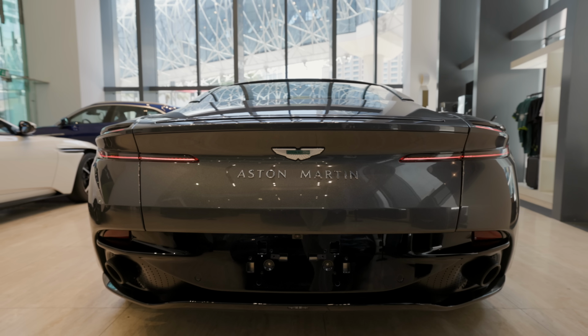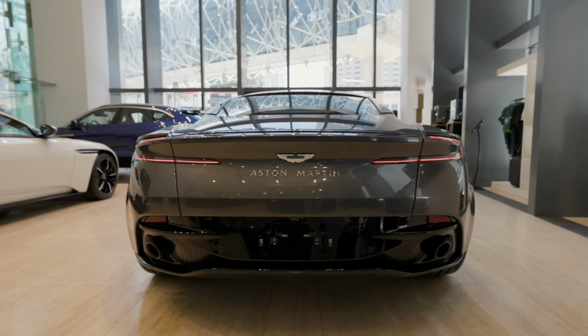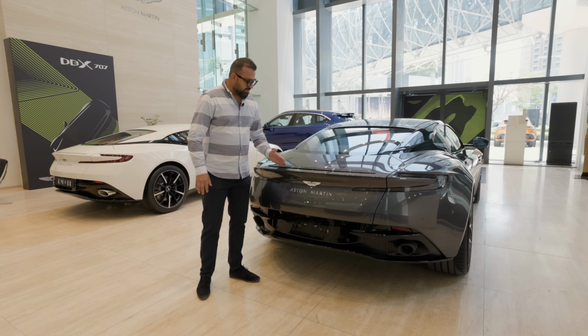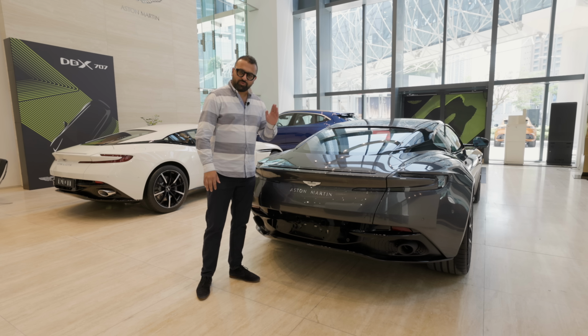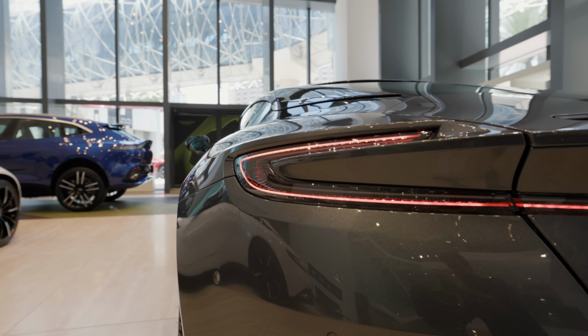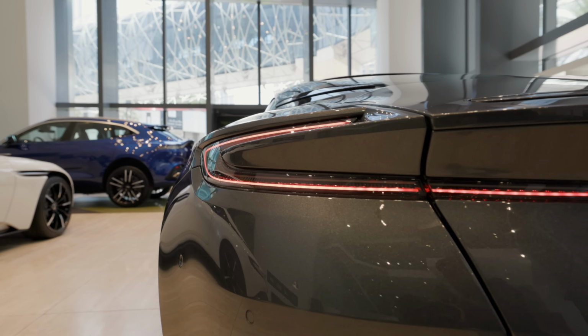But the entire design structure and the shape is the same. It's identical. It has the rear spoiler at the back, which raises up at 120 kilometers per hour automatically and goes down at 80 kilometers per hour when you are below 80 kilometers per hour. But otherwise, again, it is a beautiful piece of design.